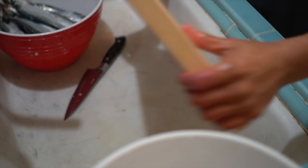And when you take the guts out, you can tell whether the herring is a male or a female. In this case, this one is a male. You can tell because these are the sperm sacs from the herring. And I'm actually going to save these herring heads to use for bait for crabs later. Then I'm just going to clean out the gut cavity and rinse out the blood.